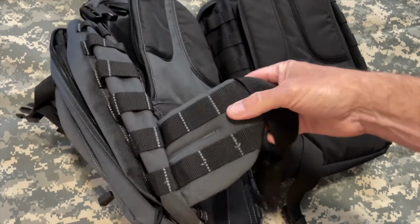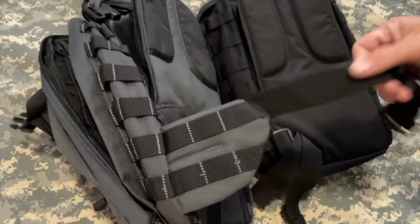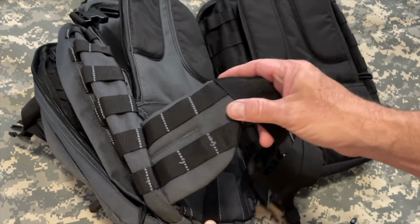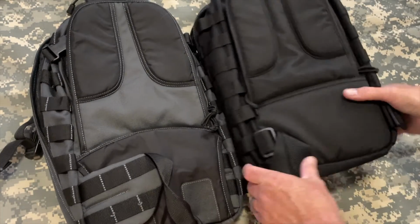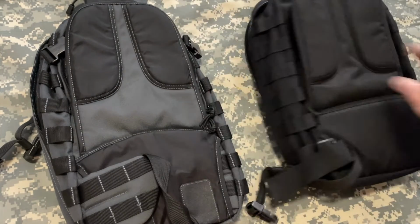On the 10, you have this beefed up padded, I mean, this would normally be a waist strap, but on this it really wasn't. And I never even noticed it was there. So I guess it either did a really good job or it was unneeded. Either way, it is there. You don't have that at all, of course, on the 8. Both of them, you can swap which side you carry.